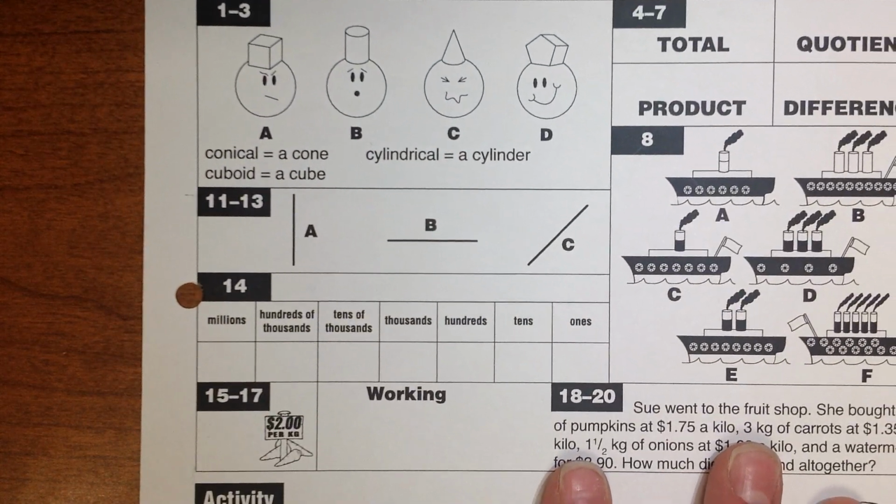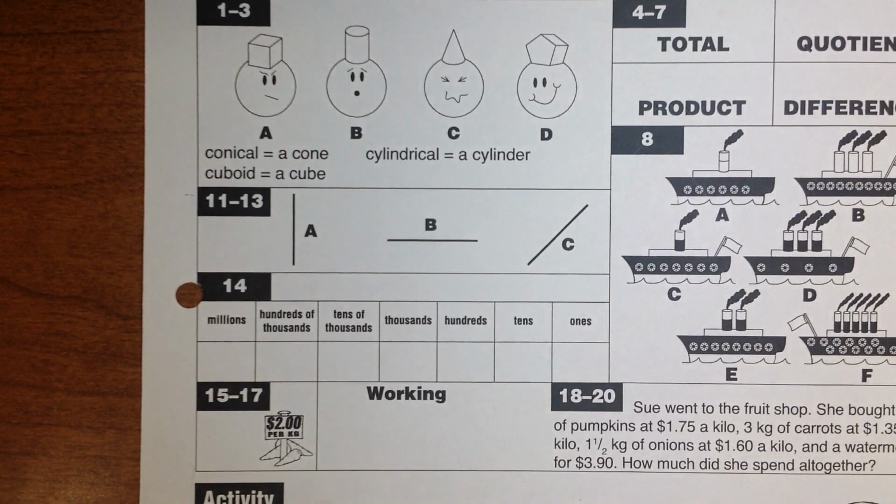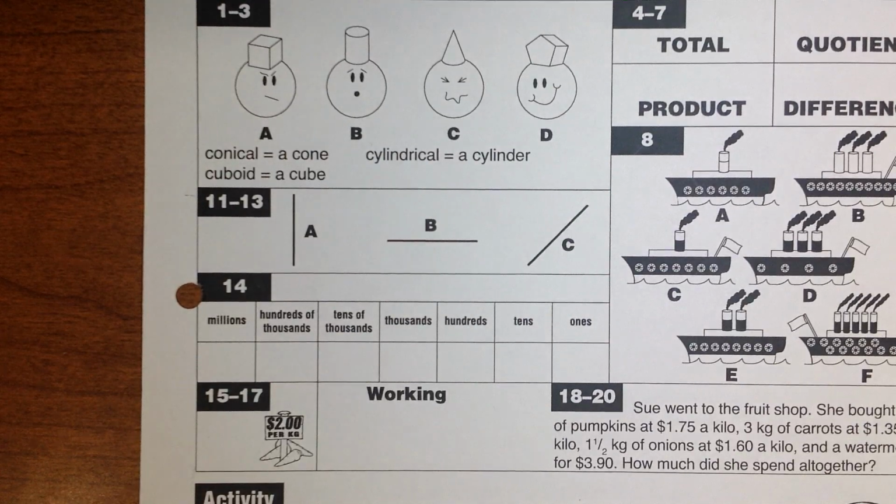Question 14. What number am I? Put my parts under the correct column in the charts, then write me on the answer line 14. 3 is in my thousands column. 7 is in my hundred of thousands column. 6 is in my ones column. 2 is in my millions column.